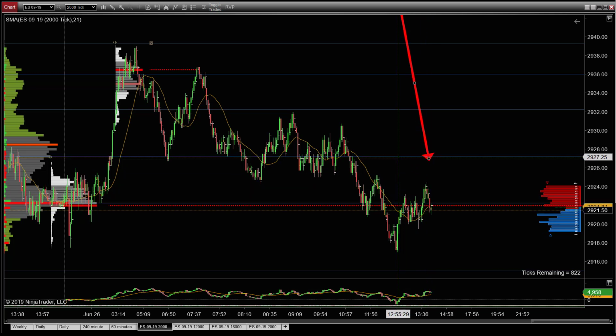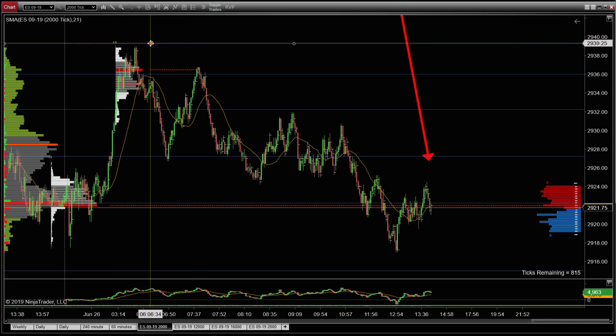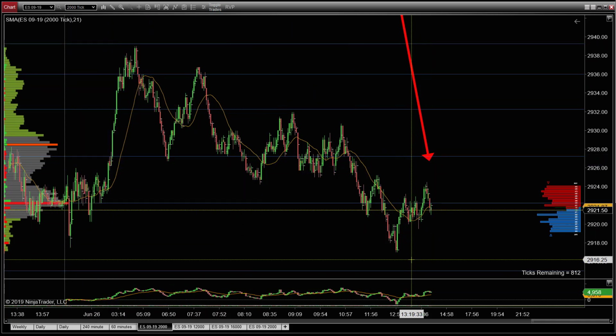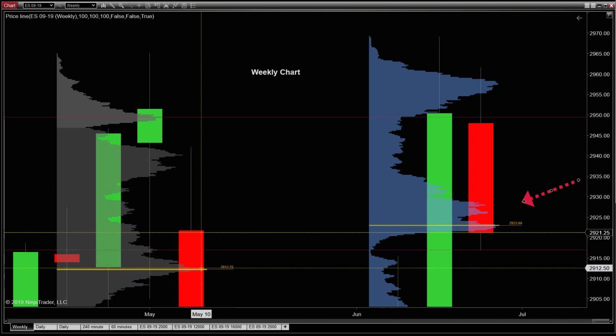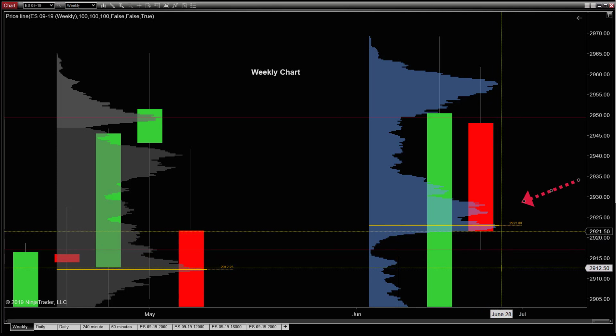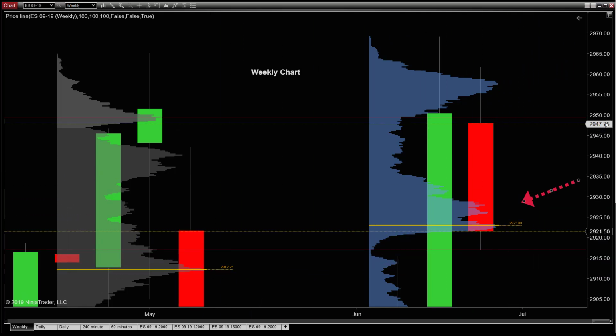What else can I tell you? Not a real exciting day. Range was pretty small overall. Didn't quite break out, but we look back here on the weekly, right? We're under this volume node right here. We've got this volume node down here. So right now I'm kind of favoring the downside a little bit, get into this bigger volume node.